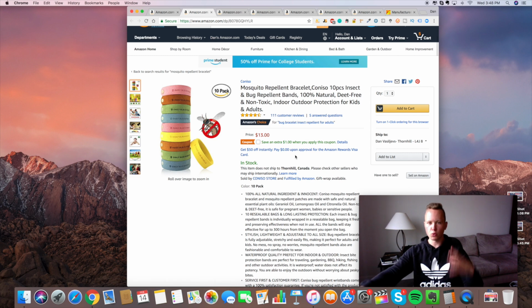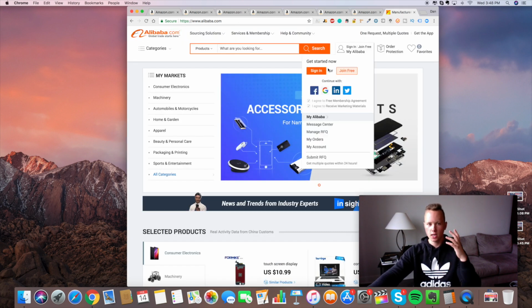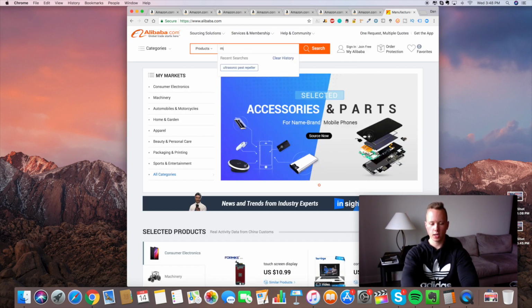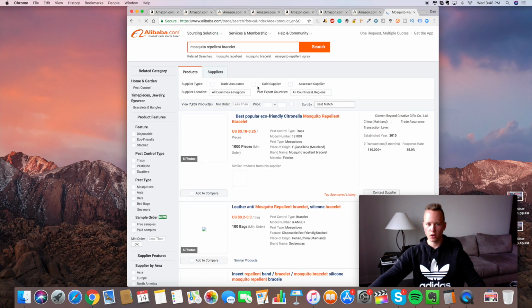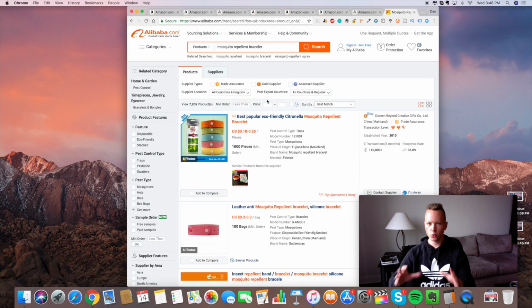Like, this summer you need this mosquito repellent bracelet, because if you don't have this mosquito repellent bracelet, you're going to get destroyed by mosquitoes, right? So, it's all about the marketing. The only reason you are going to make any money on Amazon is because you have incredible English, you have incredible listing skills, you have incredible PPC skills, and you just brand it super well.